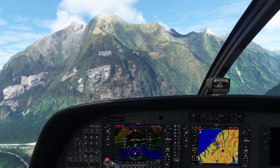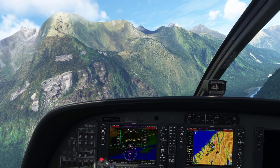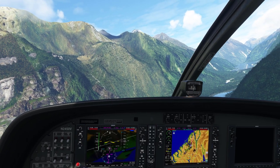Pay attention now. Flying gets a little tricky. This is why we wanted to get rid of some of the weight as we maneuver up through Arthur Valley.